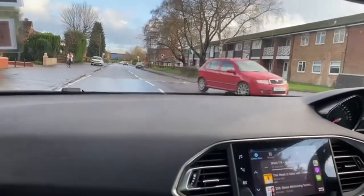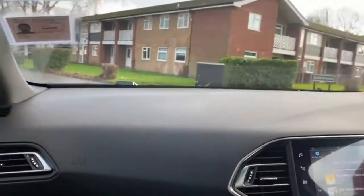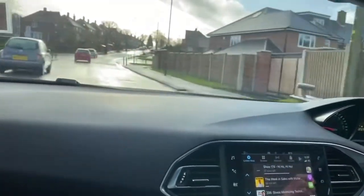So that vehicle behind, the red one, is looking good. Centre right mirror as I'm turning, just making sure no one overtakes me at that point. Centre right mirror as I come out, and centre left mirror as I come back in.